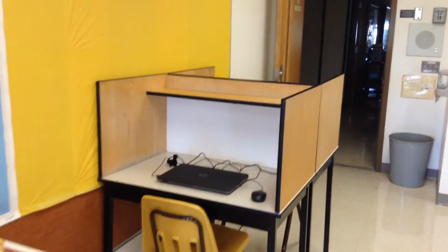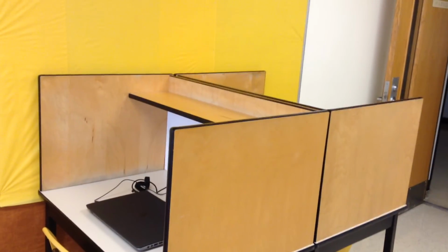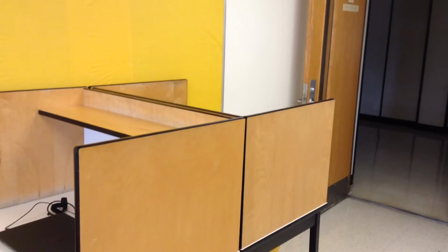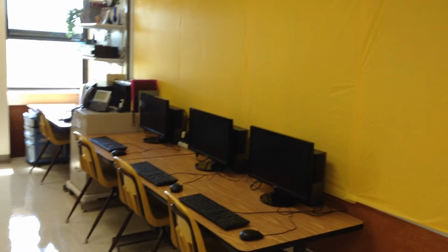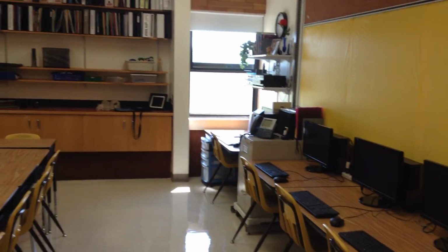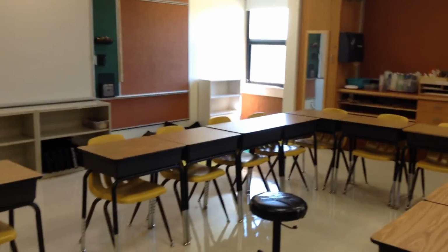I have 2 more stations for students at this computer, at this spot, and also it's closely located near the door, so whenever the visitors come to use computers in our classroom, and we usually have many of them, they have access to the computers without causing major disruption. And that's the bare bones of Room 7, Sunningdale School this year.